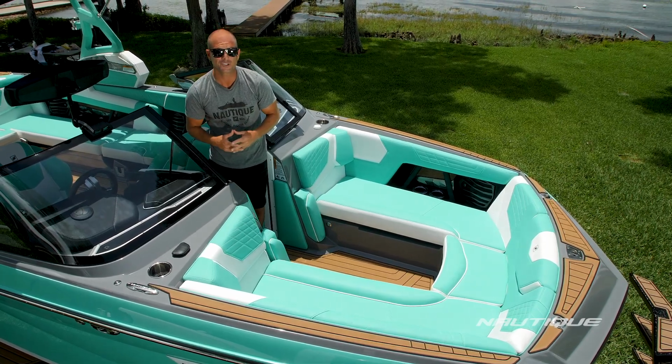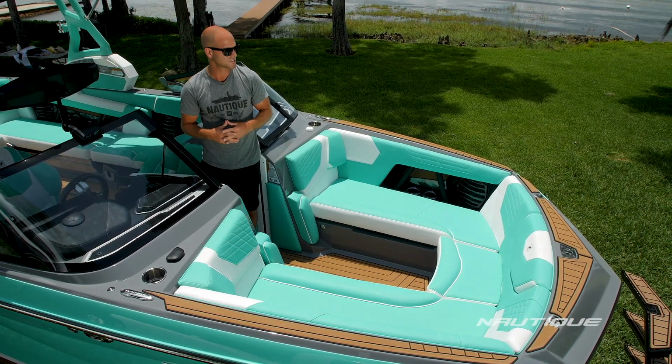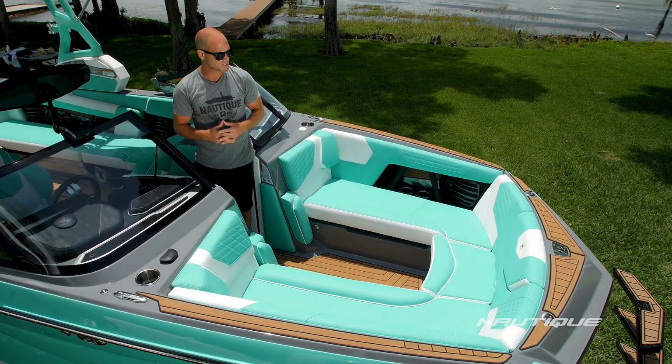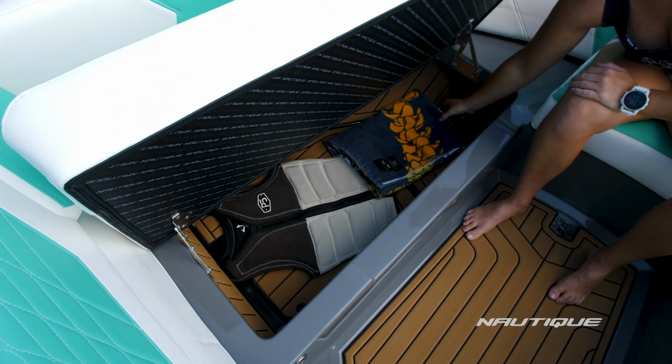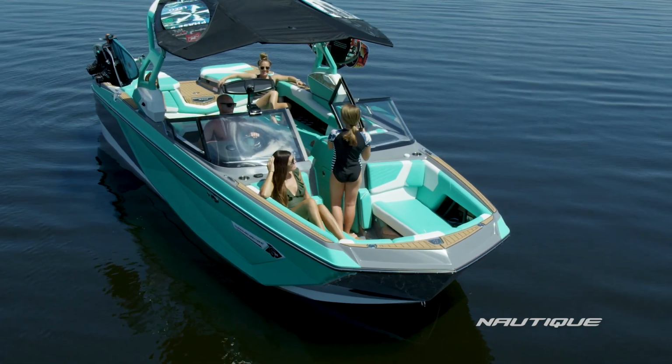Up here in the bow of the G25, we've got massive amounts of space and multiple seating configurations. We've got room for 5 people, 6 cup holders, storage under both port and starboard, and thanks to our integrated subfloor ballast, a standard walkthrough.